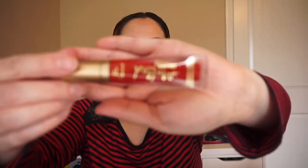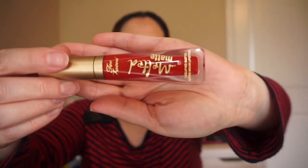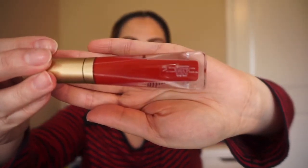I have the Too Faced Melted Matte Liquefied Longwear Lipstick. This is in Lady Balls. I really hate the name, to be honest. It's just a really pretty, pretty red. I don't like the name at all. It's just me.